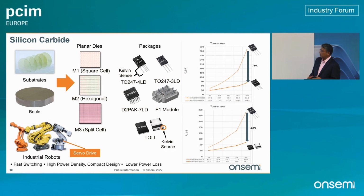So going back to the question of, okay, where does silicon carbide fit into the picture of industrial automation? Industrial robots and servo drives. That's a great potential application. A good application fit for the industrial motor drive, where the power requirements are in the high kilowatt range, and you have a voltage bus potentially greater than 400 volts DC. So the 650 volt silicon carbide device could be something of interest in these types of applications.